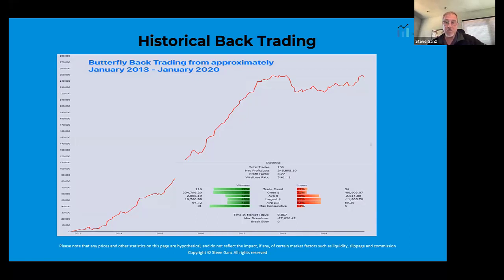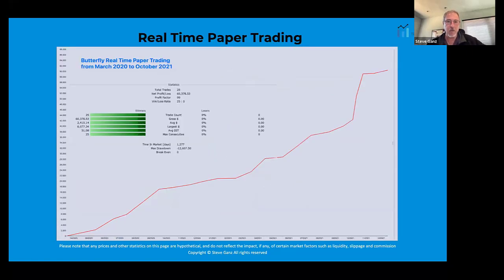But we did run into this period of time starting in 2018 to late 2019, where the butterfly concept chopped sideways. So part of what we're going to get into in class is: when does that happen? Why does that happen? And how might you change your trading as a result of that? But after I did all this back testing, I came to the conclusion that, wow, I need to now trade this in paper, but real time.